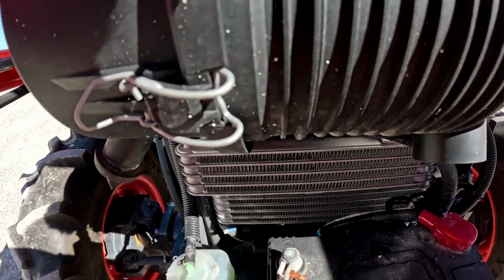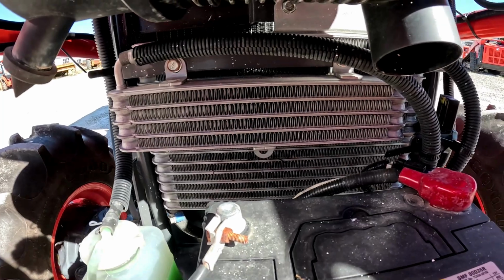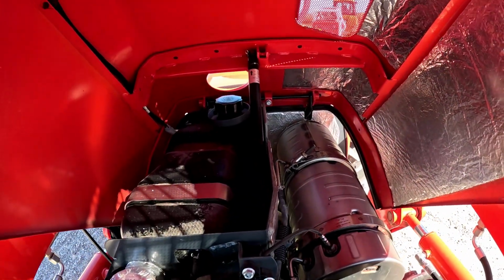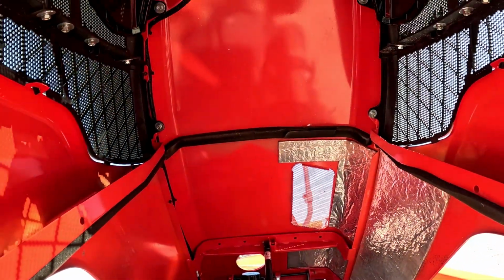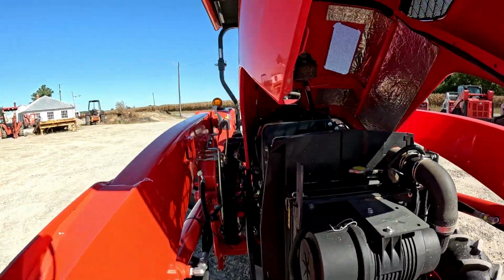Taking a look at the fins here on these coolers and the radiator. All the fins look nice and straight there. Nothing out of the ordinary. Up top, everything looks normal there. Underneath side of that hood, everything looks fine there. We'll go over here to the side, see what we can see on the side of the block.